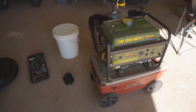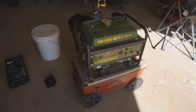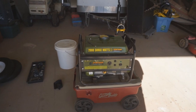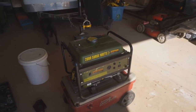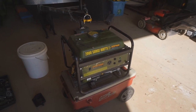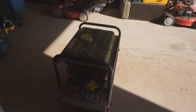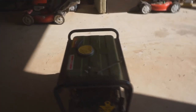So my project today is to work on this generator. Now that I'm going to be in a travel trailer, well, the travel trailer doesn't have a generator and I want to carry one. So I bought this generator, I don't know, 6-7 years ago. Never used it. I just bought it just in case I needed it. And so I did start it up and I just had gas coming out of the carburetor.